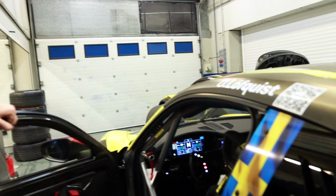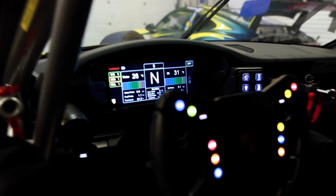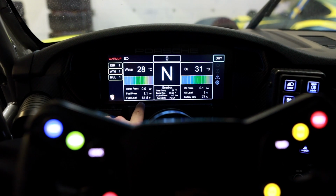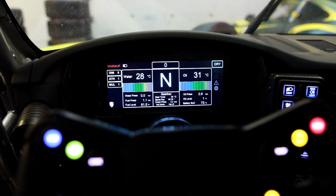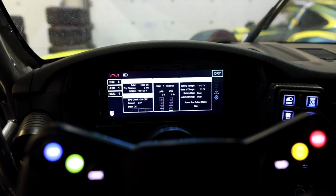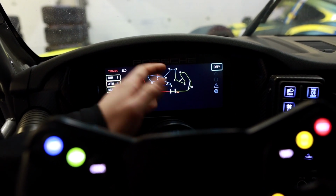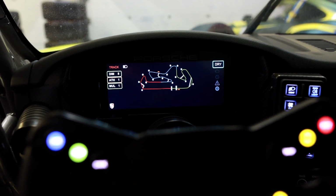Yeah, so here we have a cockpit. You can see there's a big screen, a big dash in front. Here is the driver's area. You can see all the information: the water temperature, oil temperature, water pressure, fuel level, oil pressure, and so on. Gearbox, it's quite a lot of information here. You can also switch the pages, different information basically. You have a track layout for the driver while he's sitting in the car to go through the track and each corner. It's quite useful actually.